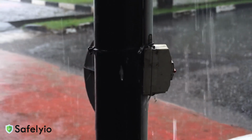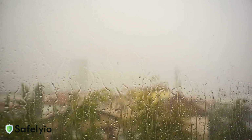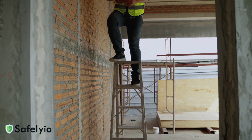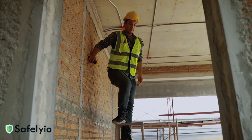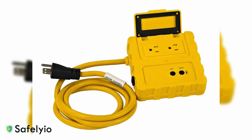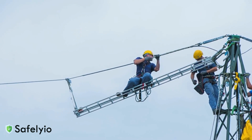Another major risk is wet conditions. Rain, puddles, even damp hands can make an otherwise harmless situation deadly. A metal ladder leaning against a damp surface, or a worker standing in a puddle while using a power drill. These situations can turn fatal in an instant. Whenever possible, keep electrical equipment dry. If the worksite is wet, use ground fault circuit interrupters which automatically shut off power when they detect a fault. These devices are lifesavers.